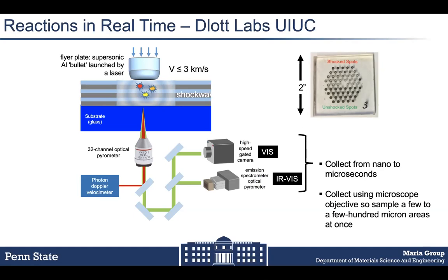So we prepare these on a thick glass substrate. They then watch the backside of the substrate and collect all the light that comes out. They can do it in the visible to generate a map of where this reaction is occurring. They could also do it in the IR to visible portion of the electromagnetic spectrum to measure temperature as a function of time locally. So it's a very powerful tool that is leading to some very interesting insights into how these reactions progress.